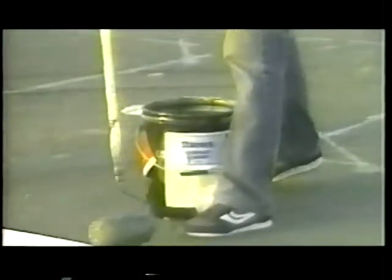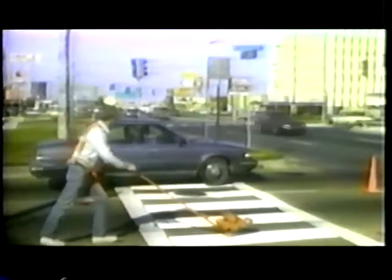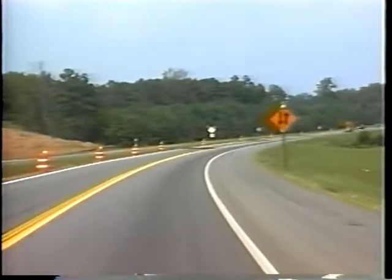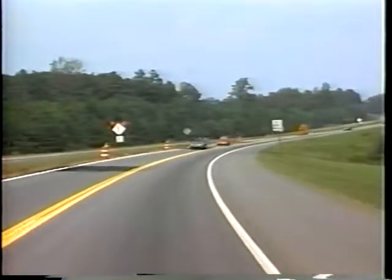Better bond is achieved when primer is applied prior to the installation. Manufacturers may recommend two coats of primer on the pavement and one coat on the film, particularly for intersection markings with heavy turning movements. Preform plastic materials and tapes also are used as temporary markings in construction work zones.